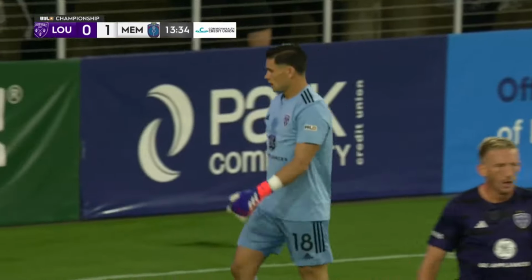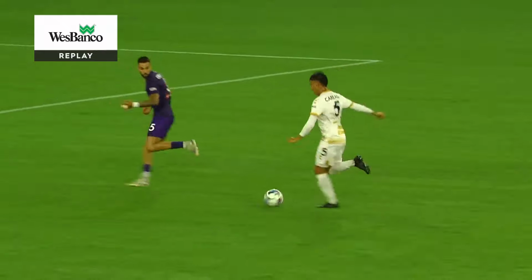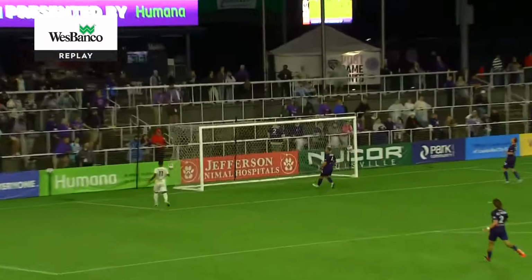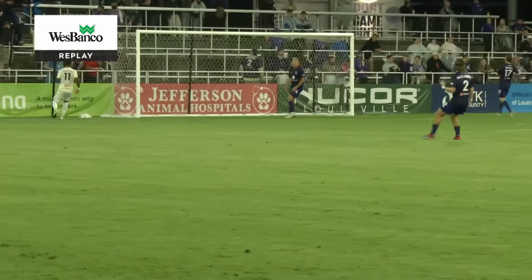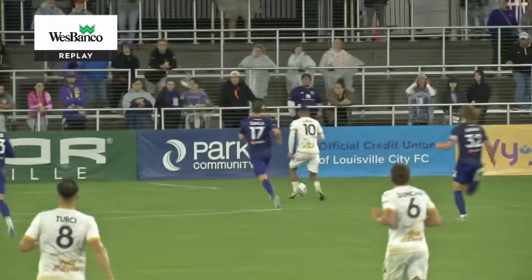Yeah, Louisville caught a little bit on the transition. You mentioned that pass, Peyton. It opened everything up, just like that second goal against Detroit City. Louisville caught on the break. Bruno Lapa makes them pay. He scored in the first minute in the playoff match last year, and he opens the scoring again here today.